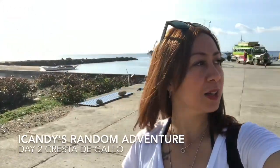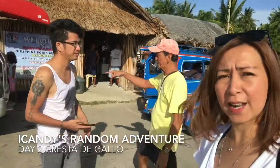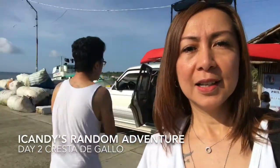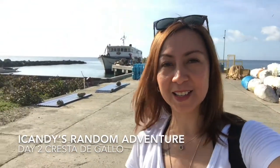Sibuyan Island. So the name of the port is Port Azagra. So we're all ready to ride. Picture, picture. In the boat. And see you there at Cresta De Gallo.